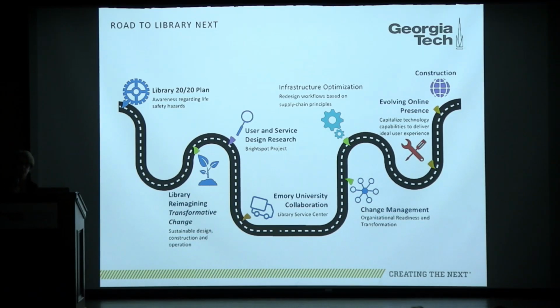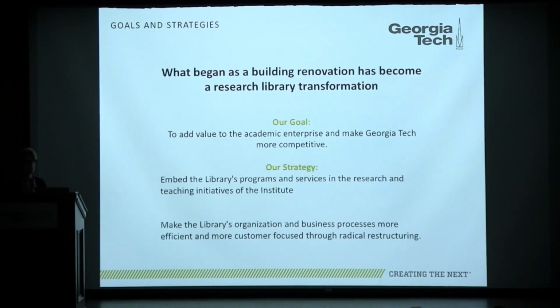We are trying to apply the techniques used in industry, supply chain, and portfolio management to improve customer service. And so we did a lot of work on trying to do essentially industrial engineering, mapping processes and workflows, and we're still doing some of that work. We've done change management work and leadership work. And eventually, we are now at construction. We had a year's construction delay, as many of you know, but it has all started, and we are enormously grateful.